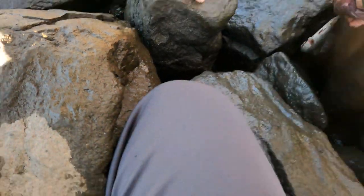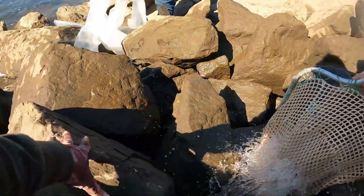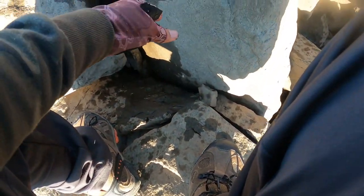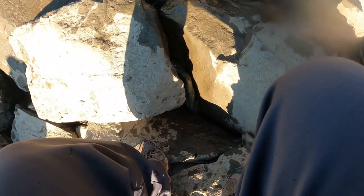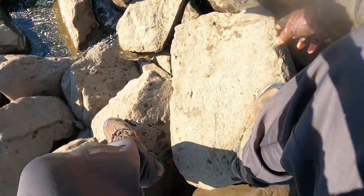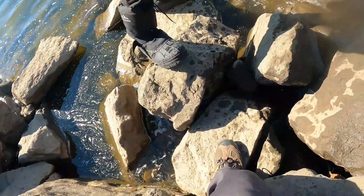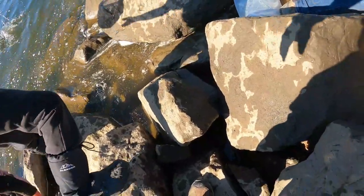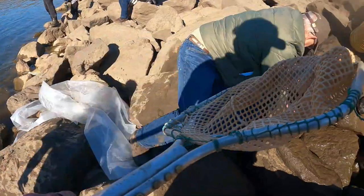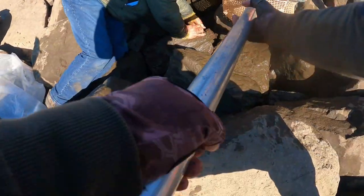The poor trout. Is there another batch? That's it? That might be all right. Go ahead and dump those. Yeah. Don't worry, I appreciate it, buddy. Is there another more?